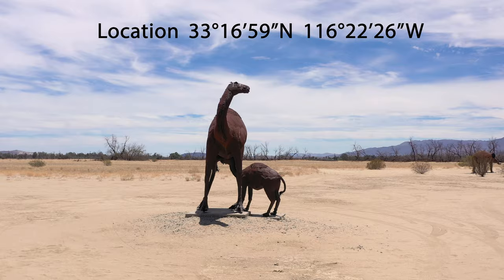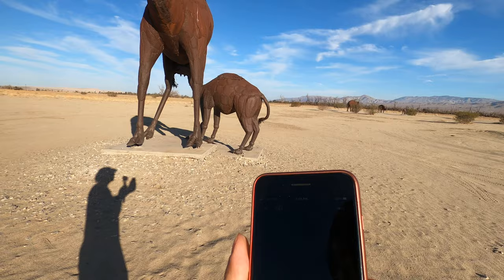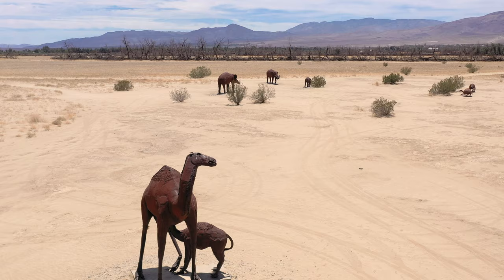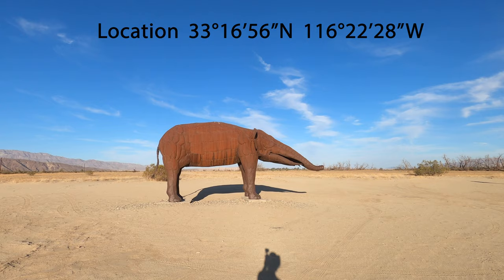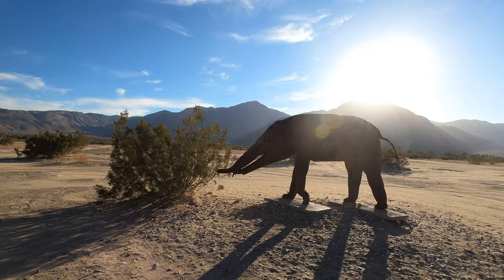We have this interesting camel with the camel baby here, and I already checked the Milky Way on Stellarium. You're probably not able to see it with the sunlight, but this could be a good shot. And also those mammoths, we're going to see the mammoths. One mammoth, and given that the Milky Way is probably going to be in this direction, probably that one is going to be the best one.